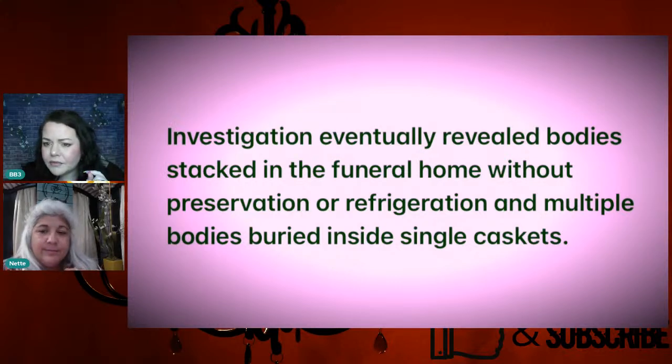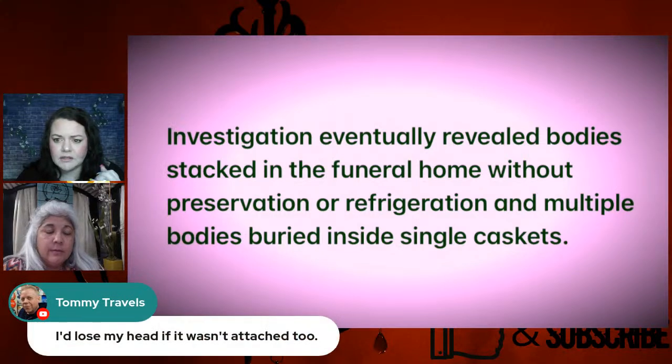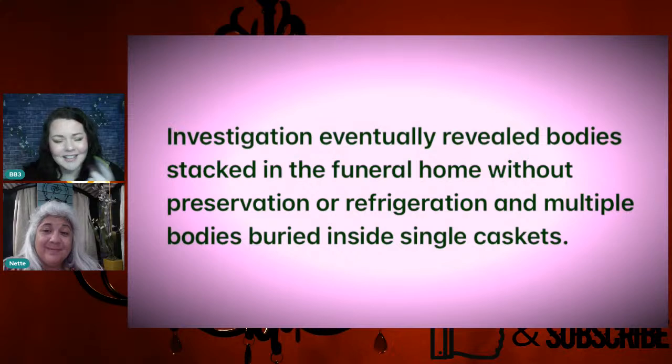Okay, so Shaktan said, thank goodness for DNA evidence. I don't even know if they were able to use DNA evidence at that point to put everybody back together. Yeah. I mean, heck, people had been going in there and taking skulls and whatever else part of the bodies they wanted of people's loved ones. Unreal. DNA leads the way, says New Vision Residential. Yeah, if you have the full body too, then you could rebury it somewhere. But I mean, the skull could be sitting in some kid's closet.